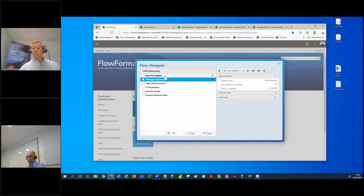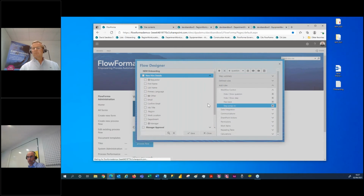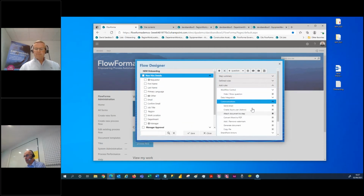And at step level, on the new hire details, I'm going to do a step assign rule. And I'm going to assign the second step to a person defined in the question. And that person is going to be the manager. I'm also going to send that individual an email.